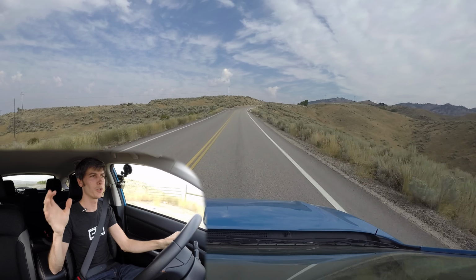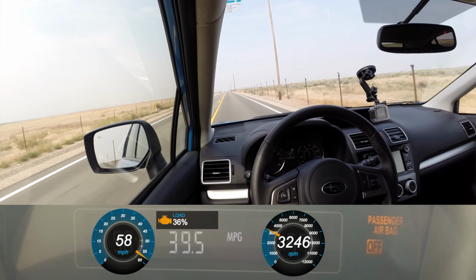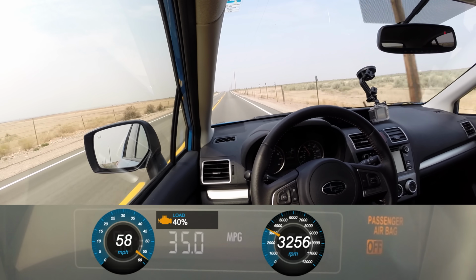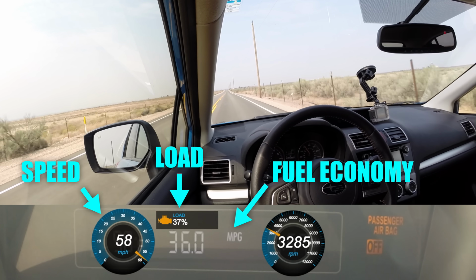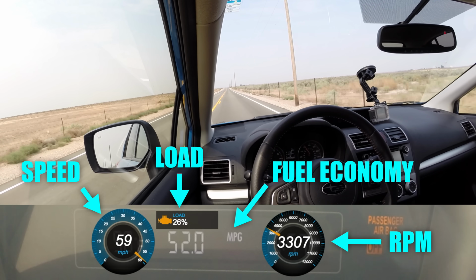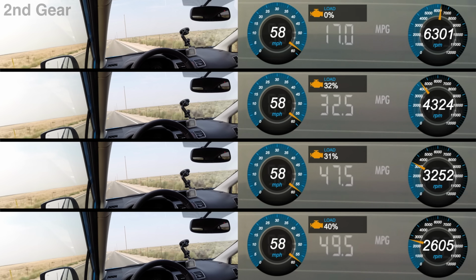Now here's where I want to get into my test, because I'm going to demonstrate what I just explained to you and show that it's actually true using this demonstration. And so what I did was I took the same strip of road and I drove down it at about 60 miles per hour, and I drove down it in second gear, third gear, fourth gear, and fifth gear. And so at 60 miles per hour in all these different gears, of course in the lower gears it's going to have a lower load, higher RPM, and then in the higher gears it's going to have a higher load and a lower RPM, and this is going to show us the difference between these in what fuel economy we're going to get. Okay, so here's the demonstration.